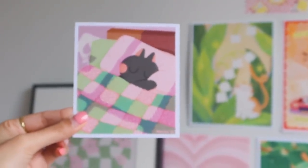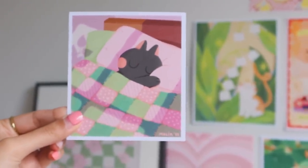I also have these new prints that came in the mail yesterday. I have a lot of stuff coming in because I'm preparing for a big July shop update. I actually ordered these in the wrong size, so they turned out a little smaller than I expected, but I think it works as a little print too. It looks very cozy and cute.